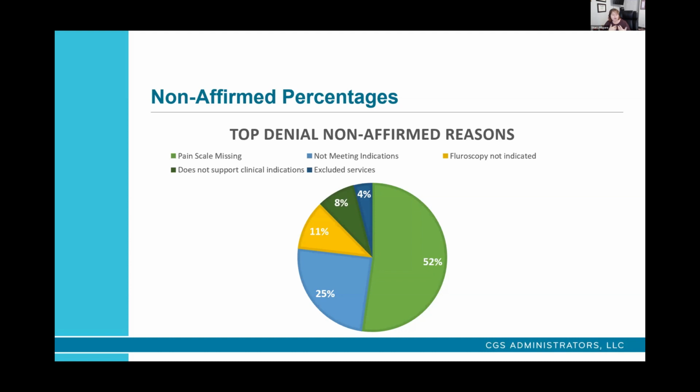And we will continue to work with you to let you know why we non-affirmed something. And providers can always reach out to us at our education mailbox at J15A prior auth education at cgsadmin.com if they ever have any questions about their prior auth requests. And we provide one-to-one educational sessions for our providers in Ohio and Kentucky if they have questions about their request or if they have questions about the prior auth process in general.